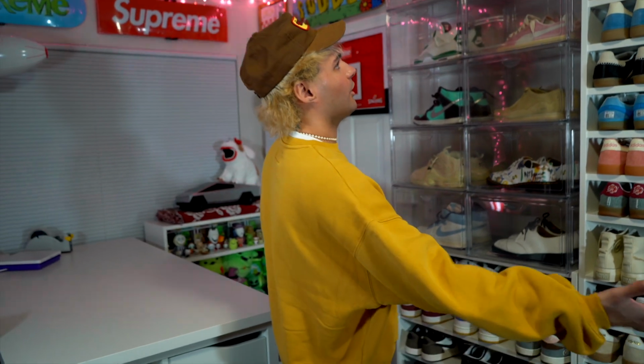I'm not going to open up the closet because there's literally just a ton of shoes in there that I'm selling. It's probably just a couple hundred Nike SB random shoes. You guys don't want to see that. And then for the final part of the room, we have where I put all my sneakers. Now, like I said, I'm not really into shoes anymore.